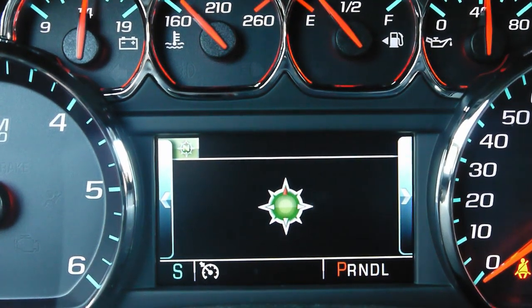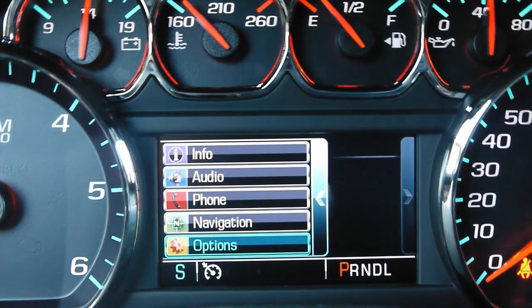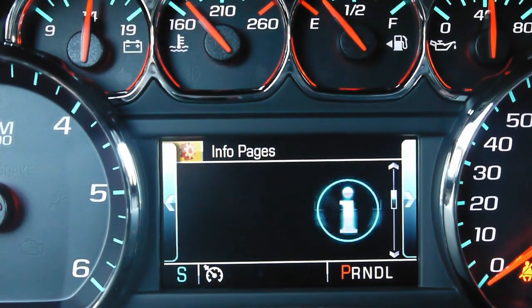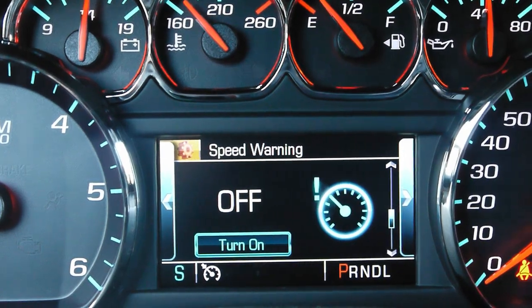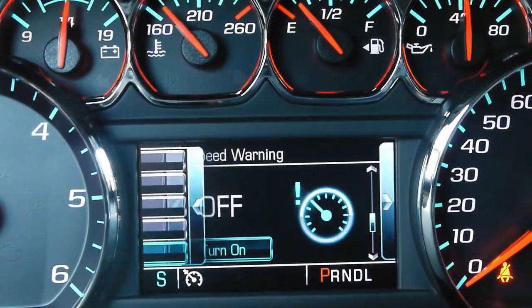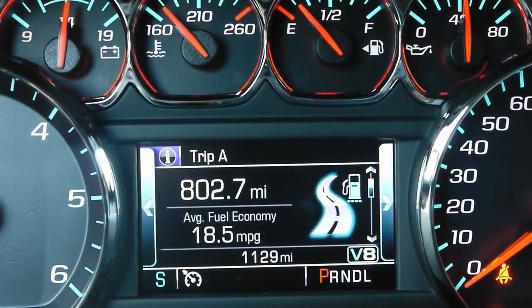It doesn't come up with the map, but it comes up with directions. So it's still handy though. It does come up automatically as well when you're driving along. And then you've got your options. So you've got your speed warning, your units, obviously it's US, your information pages. So that's your warnings, and that's it. And it is handy. It's a nice thing. So I just have it on info all the time.